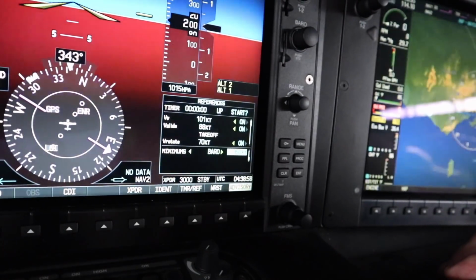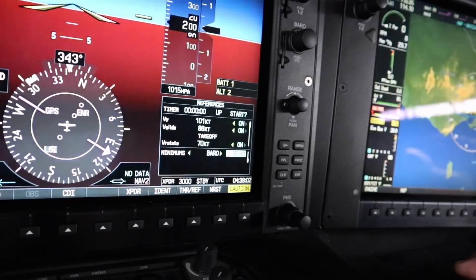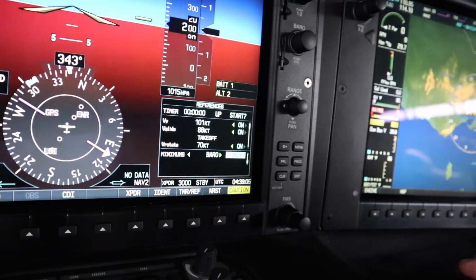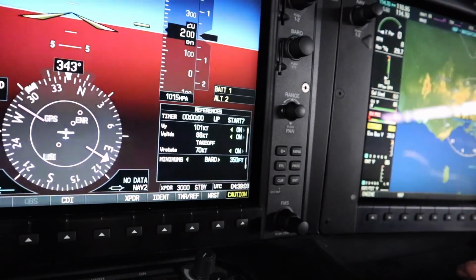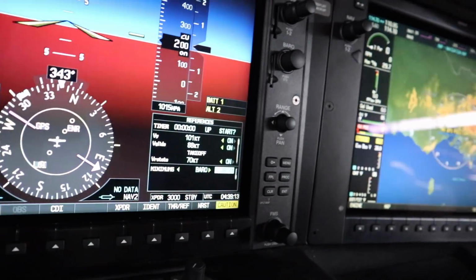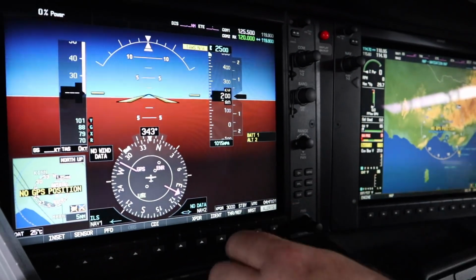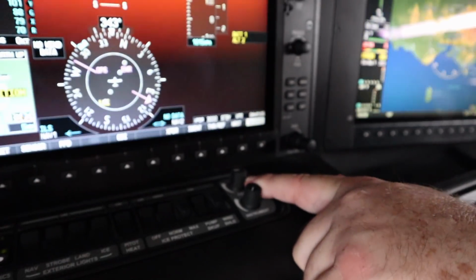And what that would do is actually give us an announcement at 350 to say minimum. So that would be my check to go: are we clear to land? Yes we are. If we're not, we're doing a missed approach. That's really useful, and that will announce minimums. It'll just say minimums.